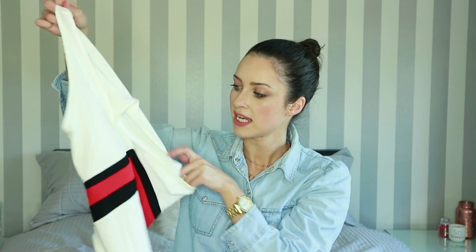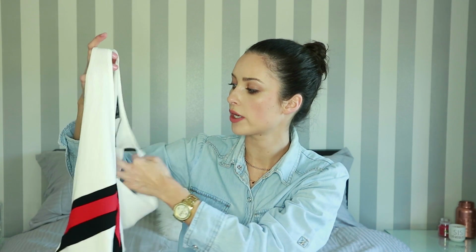Red and black stripe. Gone a bit colorblind there. And it's a white bodysuit all over. It's just plain white at the back and it has the stripe on the front. It has kind of like a low V, but it's not too low. It's a nice kind of nighttime look. And this was only $12.99.